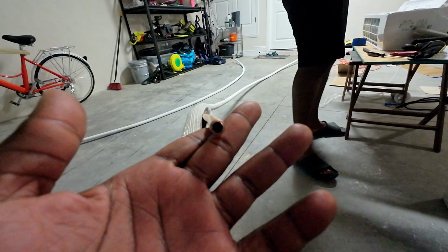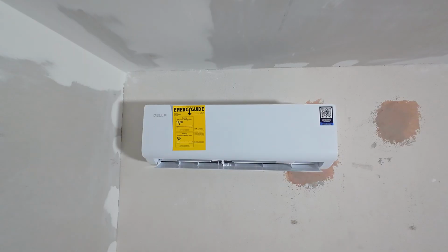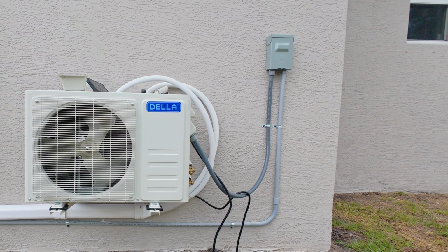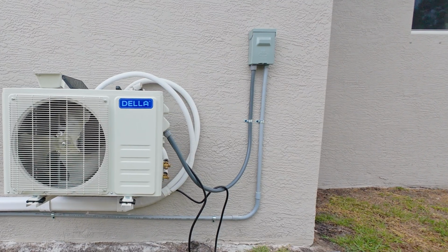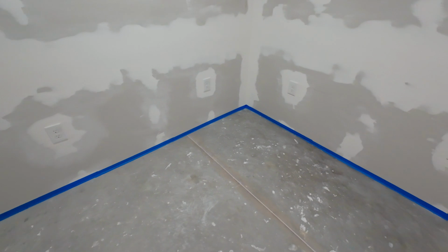Nonetheless, I got everything I needed just to get a secure connection, and we moved on. In the middle of all that chaos, trying to get those lines connected, the electricians came back out just to install the main disconnect switch. They also did the inside as well, put in all those fittings and outlets just to make sure everything looks neat for the final electrical inspection.